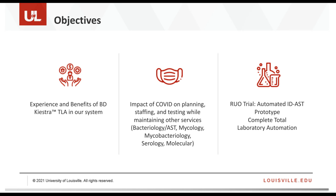The objectives for this presentation consist of primarily three. Share with you a little bit about our experience and the benefits of the current Copan TLA, which we've had in our laboratory for nearly 3 years. And then the impact that COVID has had on our planning, our staffing, and testing while still trying to maintain our regular services as listed on the slide, including bacteriology and susceptibility testing and others. And then discuss our experience in a clinical trial that was performed with a research use only automated prototype. I should acknowledge the fact that we were one of 2 laboratories in the world selected to do this clinical trial, the other being in Lausanne, Switzerland.